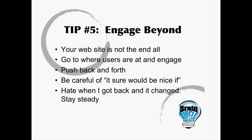What's bad about changing things based upon it sure would be nice if is, say you had your headlines in the top right and get rid of them completely because it looks kind of boring. You're going to make your users angry. It's all part of creating a sellable website. Because you engage the users at a unique and different level, you have a great propensity to be able to bring them back time and time again. So creating a sellable website is really that simple.